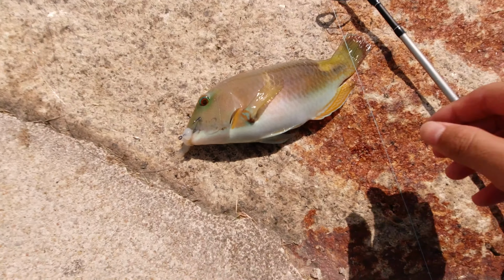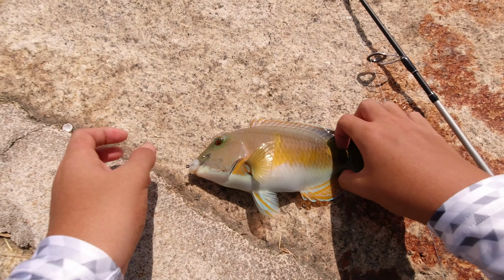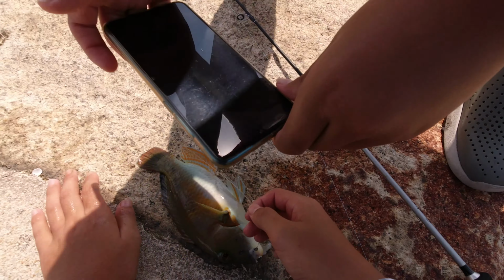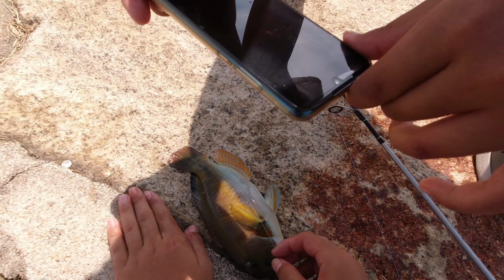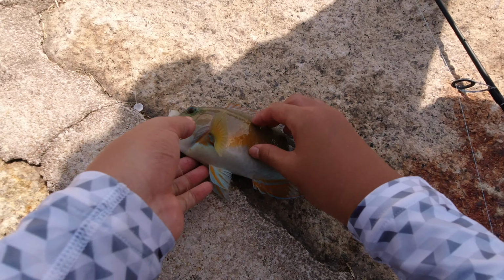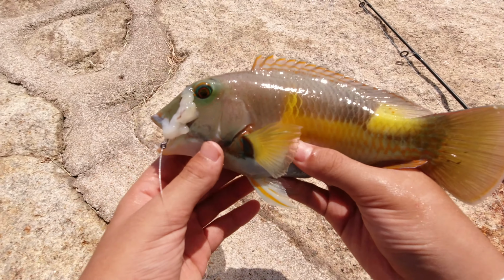See guys, after losing four fish, finally caught a good sized blue bone. Whoa, guys, this is actually really big. This is actually my first parrot fish. Yes, these guys keep getting my line and sinker into the snags. They've been snagging my things up to five times now, and I finally landed one.